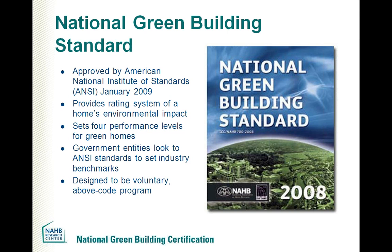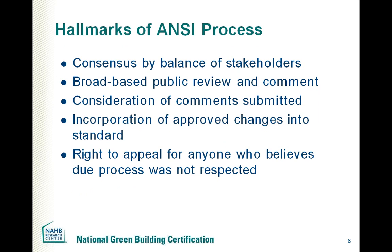And like any other program, it provides a rating system for a home's environmental impact, setting 4 performance levels: bronze, silver, gold, and emerald is our highest. But it was always designed to be a voluntary above-code program for all residential, for builders, developers, owners to use. And there are a number of hallmarks that make it really important as to why it's an American National Standard, and went through the ANSI process.